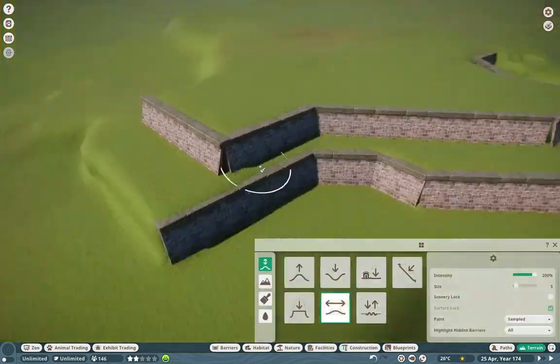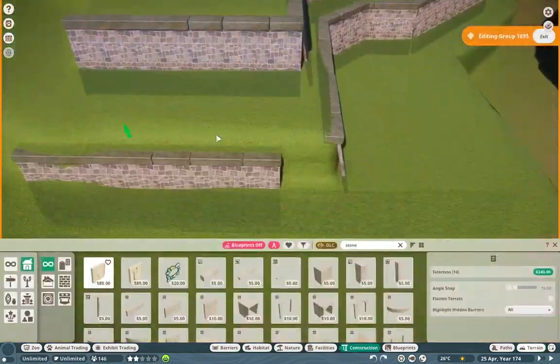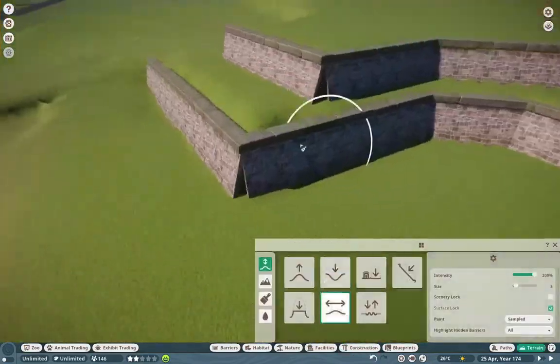And plus, I'm building for the guests anyways. I'm not building for the backstage, man. I'm not building for the zookeepers. They work here. I pay them. They should be happy enough with that.